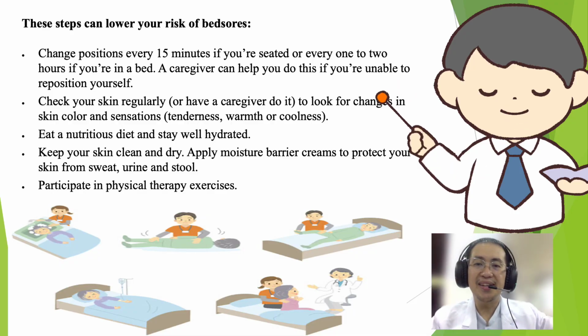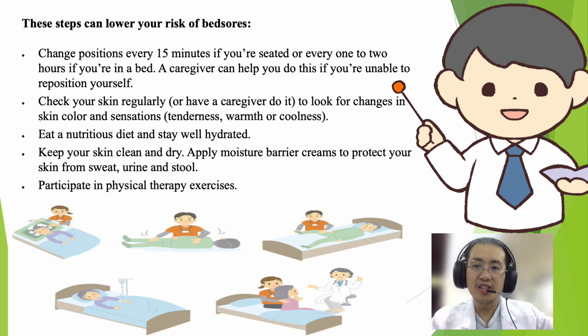So these are the simple steps that could lower your risk for bedsores. Number one, change positions every 15 minutes if you're seated and every 1 to 2 hours if you're in a bed. A caregiver can help you do this if you're unable to reposition yourself.